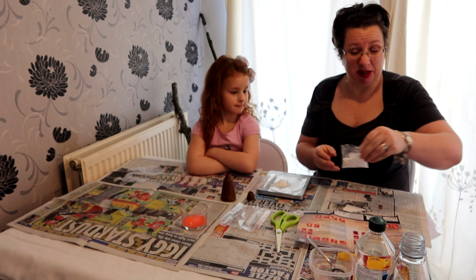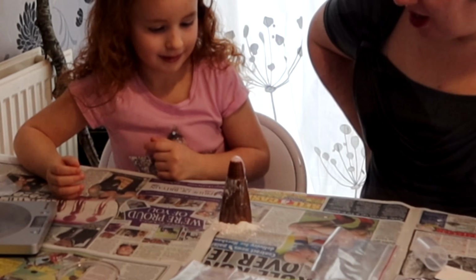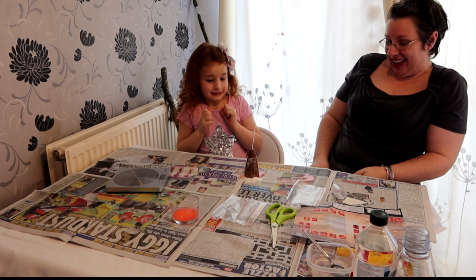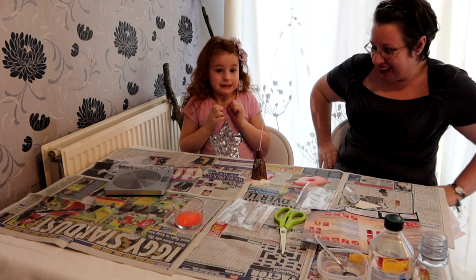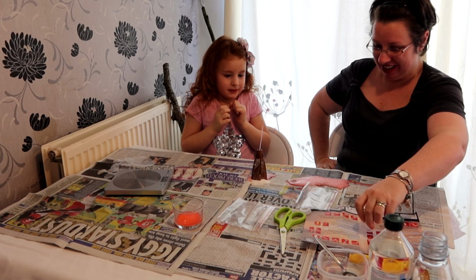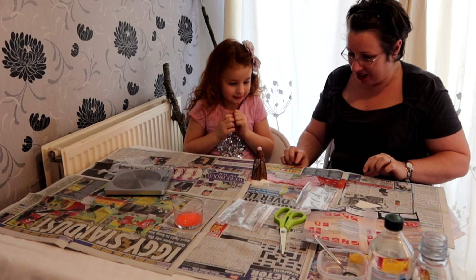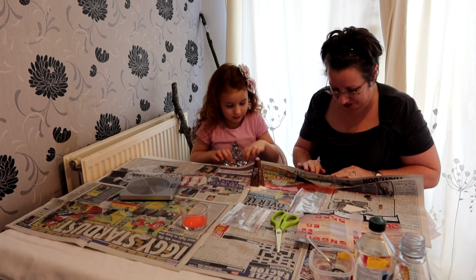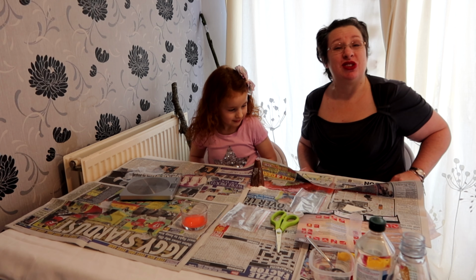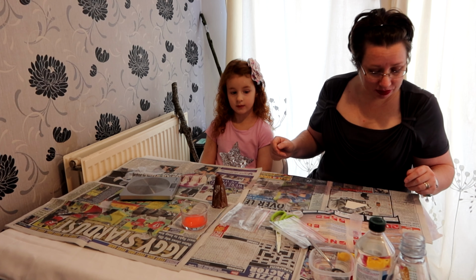That might be a bit of an excitable volcano. Ooh, and there's our little volcano! I'm quite proud of that. Is that going to happen at night? No, it's erupted. Once it erupts, it erupts. Cool. Good. That's okay, don't worry. Let's go get a cloth. Right, so that was our volcano.